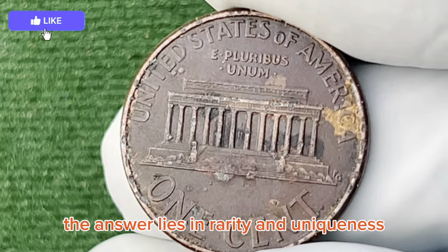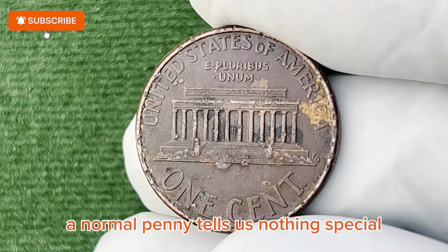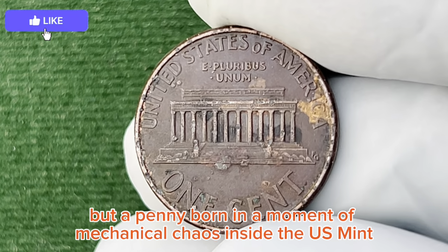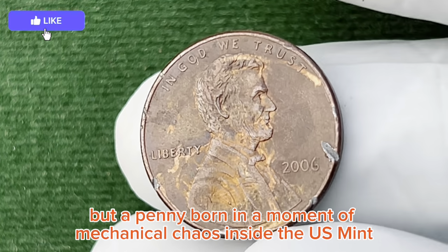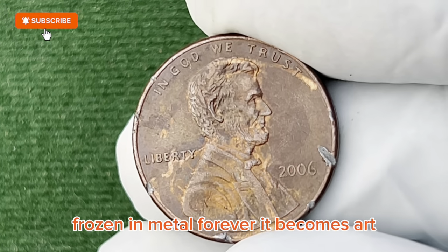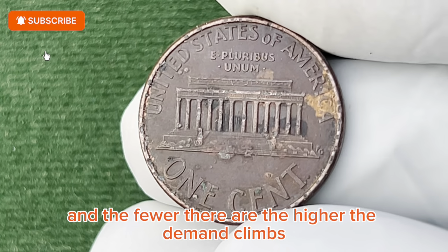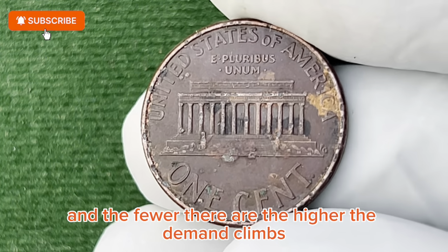The answer lies in rarity and uniqueness. A normal penny tells us nothing special. But a penny born in a moment of mechanical chaos inside the U.S. Mint captures a split-second accident frozen in metal forever. It becomes art, history, and rarity all in one. And the fewer there are, the higher the demand climbs.